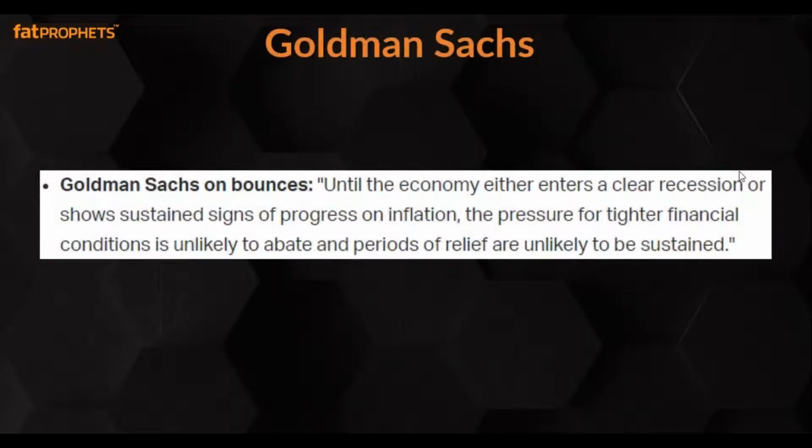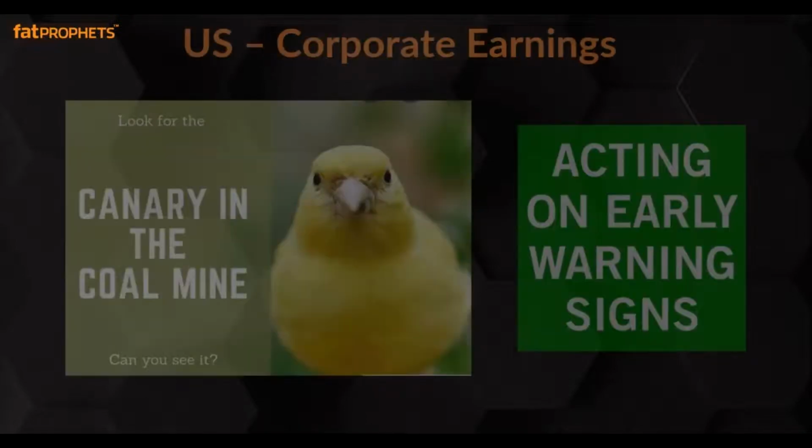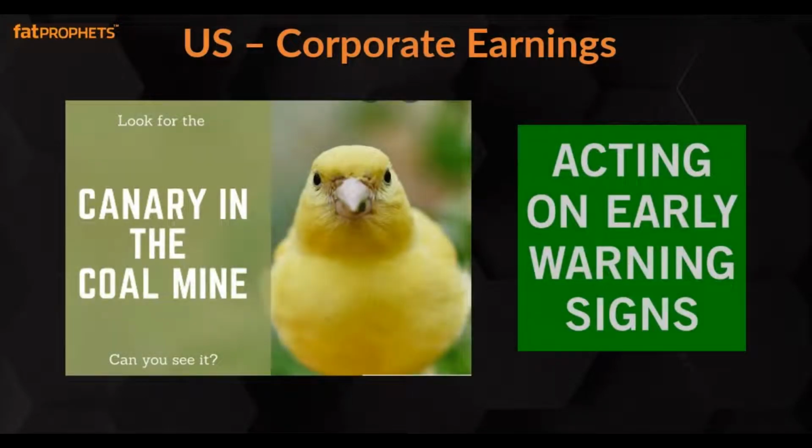And look, here's a quote from Goldman Sachs on bounces. And they're saying, until the economy either enters a clear recession or shows sustained signs of progress on inflation, the pressure for tighter financial conditions is unlikely to abate, and periods of relief are unlikely to be sustained. So we agree with this statement, and at this point in time, we are in a bit of a holding pattern.